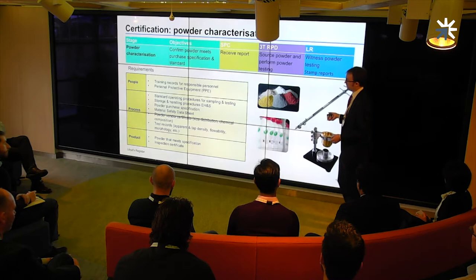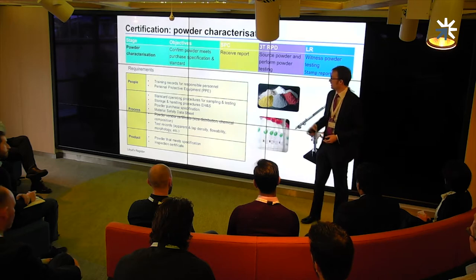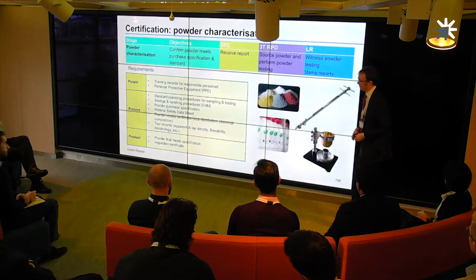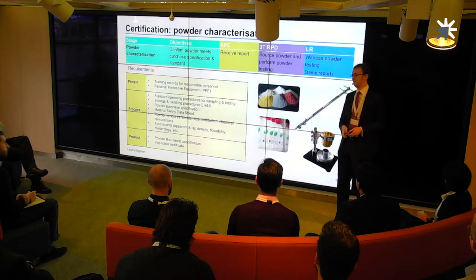Your powder purchase specifications, how do you build those? Material safety data sheets, again, this is all stuff we're familiar with. Powder vendor certificates, test records, and the product as well. The reason we're doing it is to check that the powder meets the specification, producing an inspection certificate.